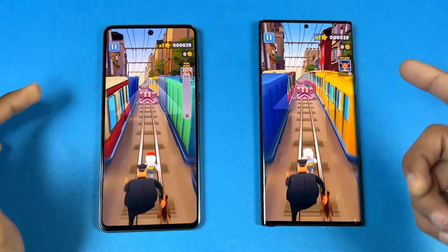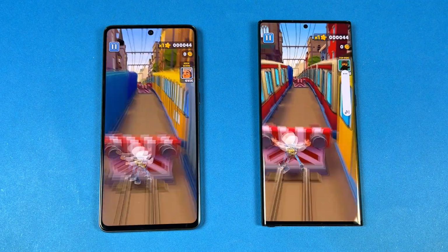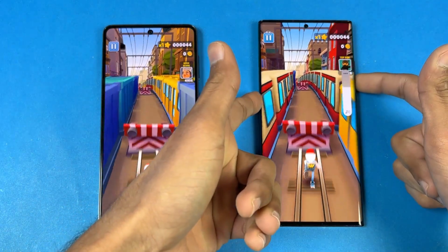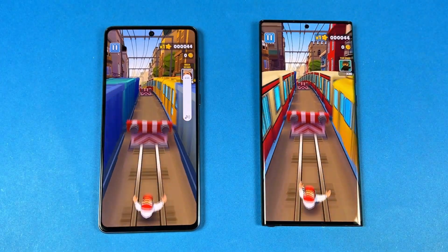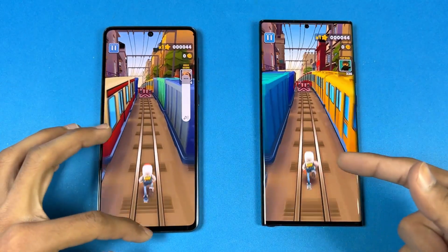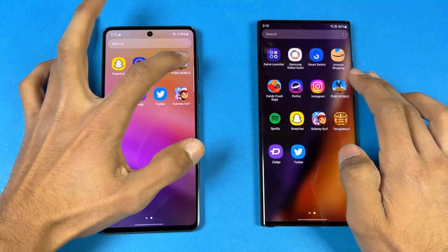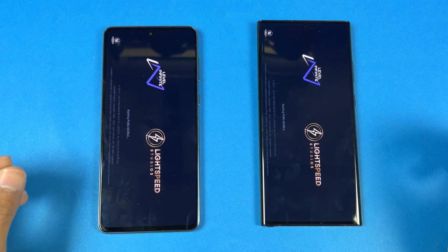First on the Note 20 Ultra 5G, and here is the A73 5G. And the speakers, it is louder on the Note 20 Ultra, but the actual sound quality is better on the A73. Now let's open this big game which is called PUBG Mobile.